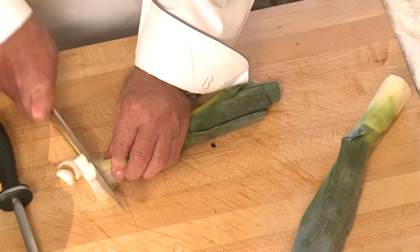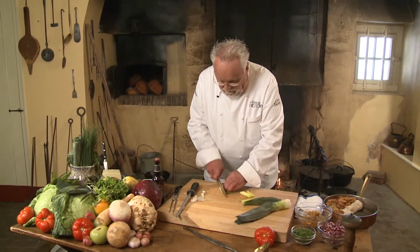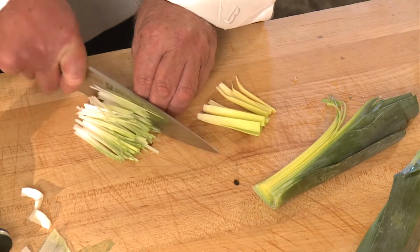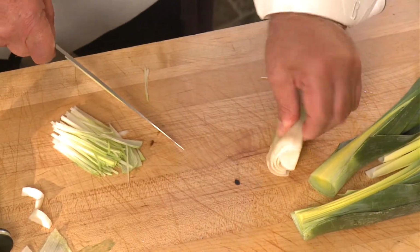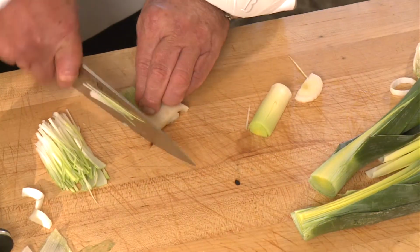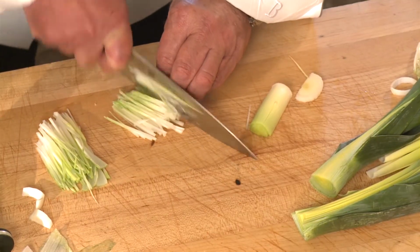And what they would do then, you just cut it into small strips like so, and you take the white part because the green part gets a little bit too bitter. So you take the white part of the leek and just cut it down. I'll take another piece over here. And here we go. Just chilling it down, and then basically you have your same oil, obviously they used lard, but we use oil that you used earlier for frying the oyster.